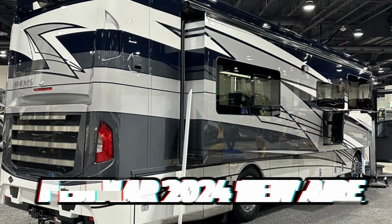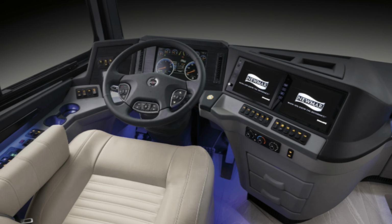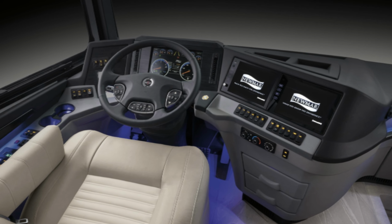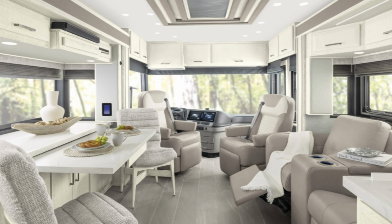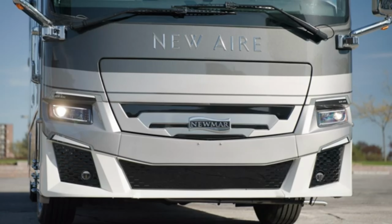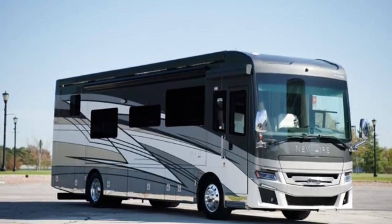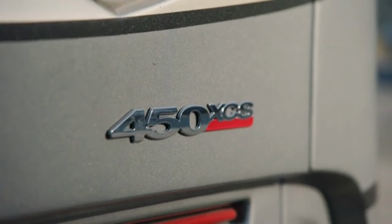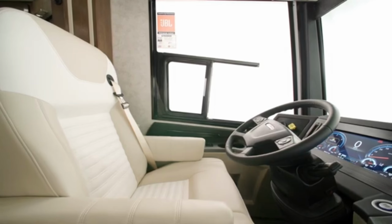Number 7. Numar 2024 New Air. If you'd like one of these beauties, it will only set you back around $600,000, so hey, why not buy 2? No, this is a seriously high starting price for any vehicle, even one as luxurious as the Numar 2024 New Air. But even so, this thing is incredible. There are several slide-outs integrated into each floor plan, which help expand the interior, making it feel like you're living out of a mobile mansion.